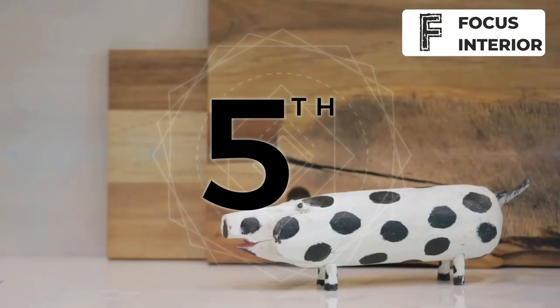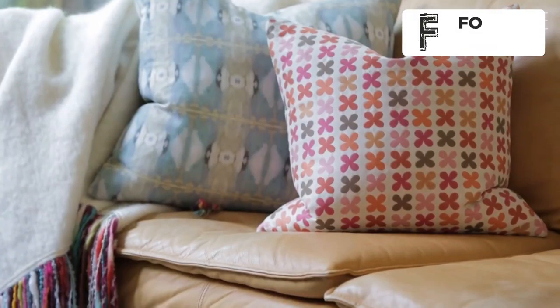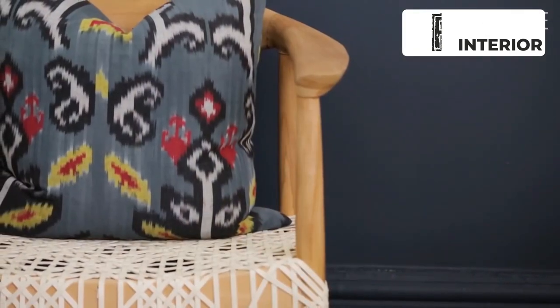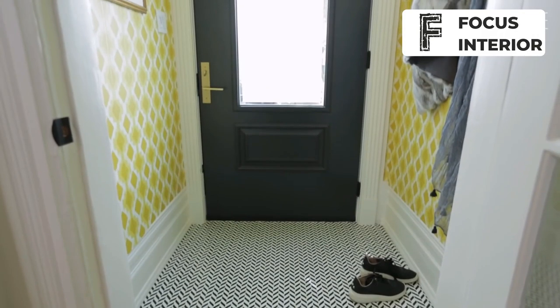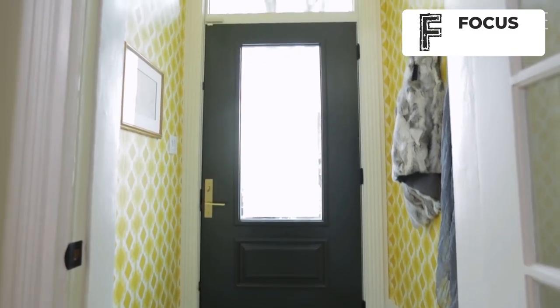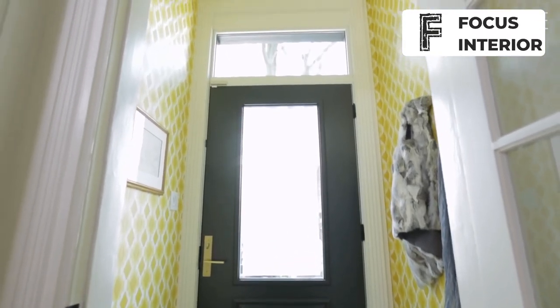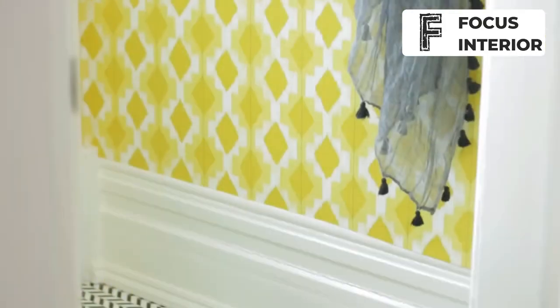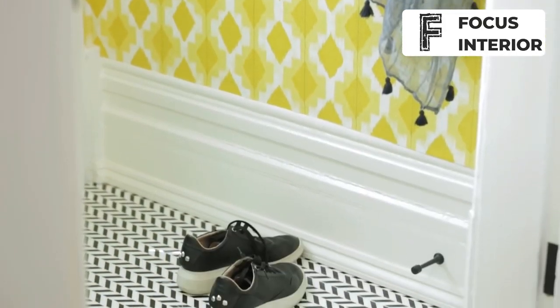Fifth, this house is a dream house for those of you who like art, because this house has an interesting mix of colors and patterns. This house is different from the other houses in this video. Not all parts have color, but this gives the house an elegant impression, and is different from other houses.